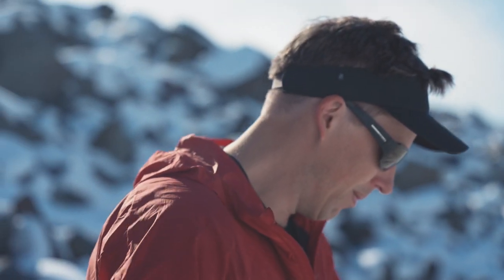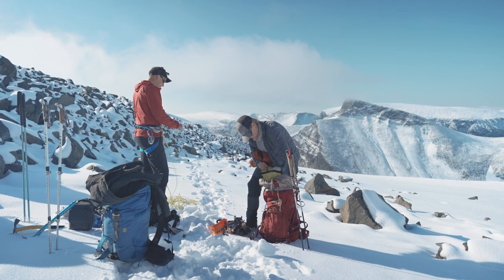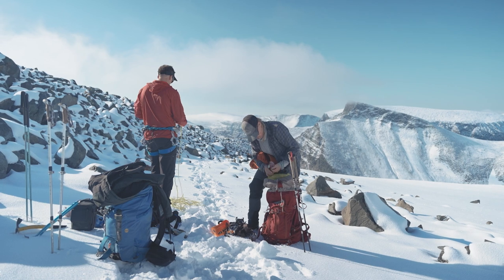Before you enter the glacier, you rope up, which means that you're tied to each other, and in case someone falls through a crevasse, the other ones can hopefully hold the weight and stop the fall.